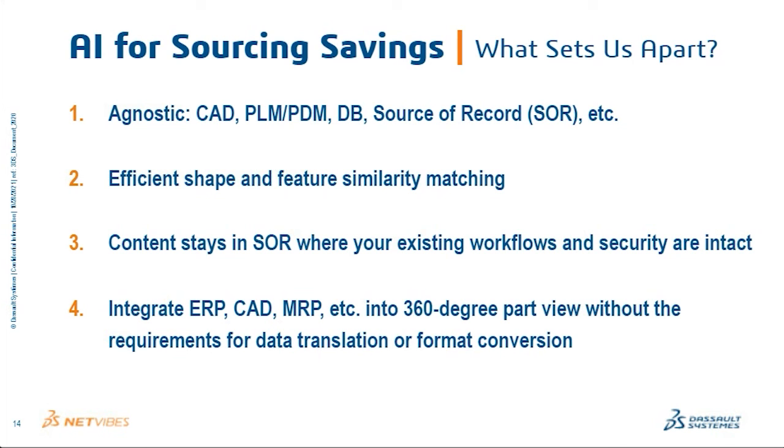Efficient shape search and similarity matching. So this is the key. When we can find shapes that are geometrically the same, you can add as many attributes as you want about that part to do that comparison. And as Rob said, when we do our comparison, you can set the similarity score to 100% or less, and we automatically will highlight the differences as well. So when you see parts that are 95% the same, we'll let you know very quickly what the differences are between those parts to allow you to potentially use a part that might be close enough.